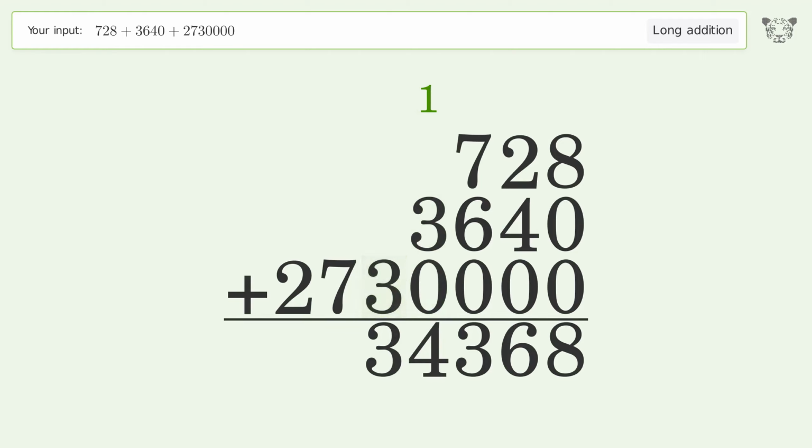Write 3 in the 10,000s place. Write 7 in the 100,000s place. Write 2 in the millions place. And so the final result is 2,734,368.